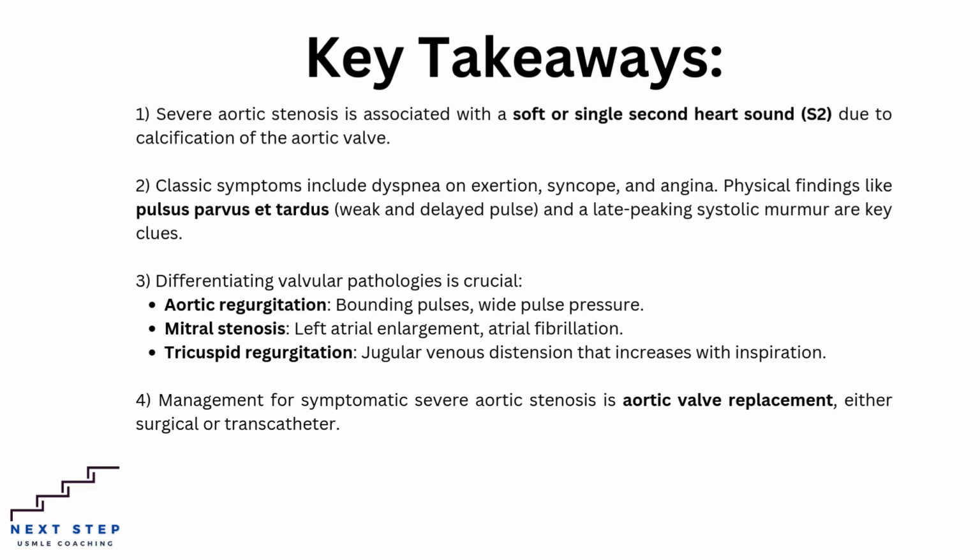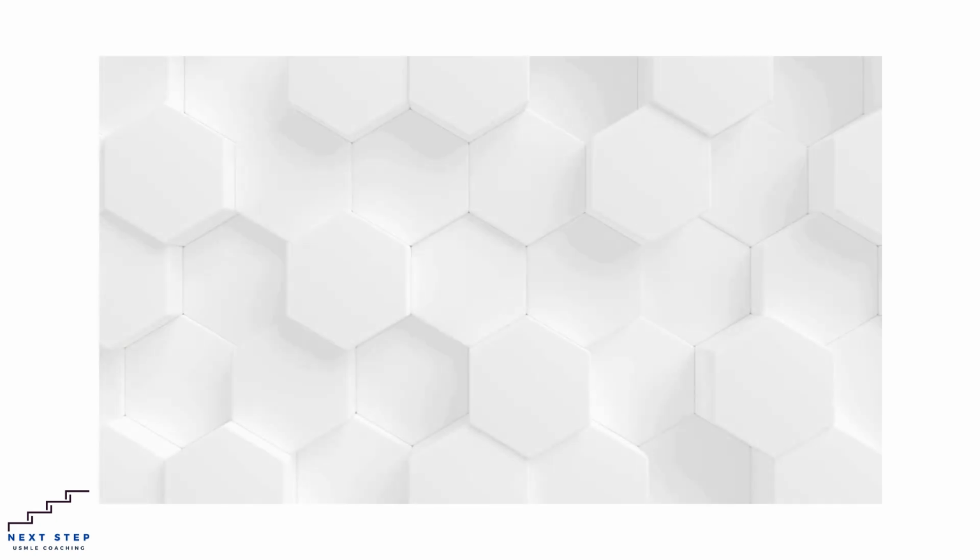And then finally, the treatment is aortic valve replacement. There are different methods of aortic valve replacement. There's balloon valvuloplasty, there's transcatheter AVR. There are different approaches. I don't think it's super high yield to know which patient population and which particular surgical approach you use. I think the bottom line is that when you have severely symptomatic aortic stenosis, surgery is going to be an option. It's going to be an option that you entertain very seriously.